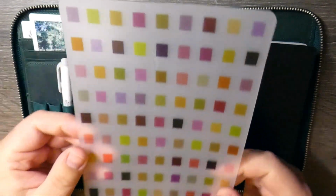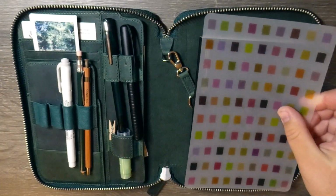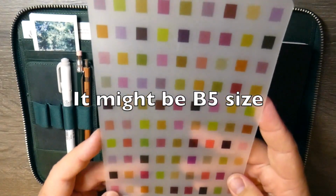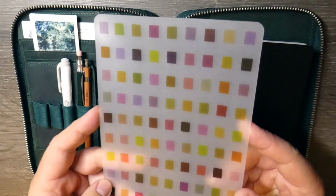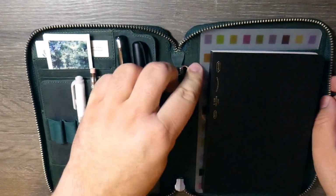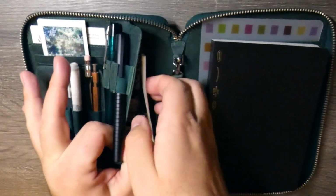I do have a pencil board back here. I cannot for the life of me remember if this is Kokuyo or something. Obviously it's a little bit bigger than the B6 Plus size. I believe this is A5, but I just wanted to have something in here in case there was a scenario where I wanted to use a pencil board, but I have not been using it. It just currently lives in here. I don't have anything on the keychain. We'll work from the back.